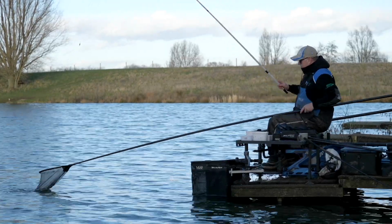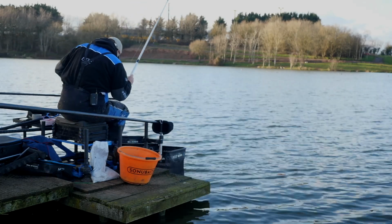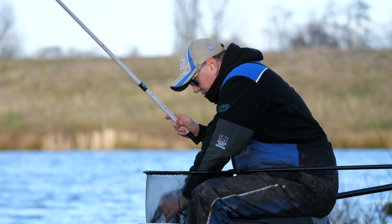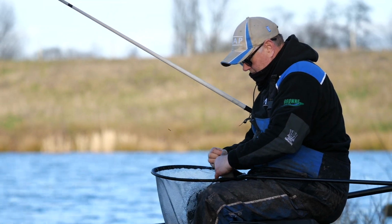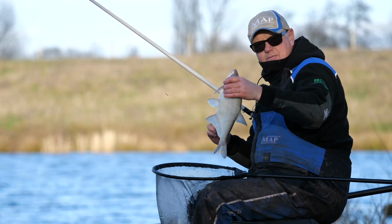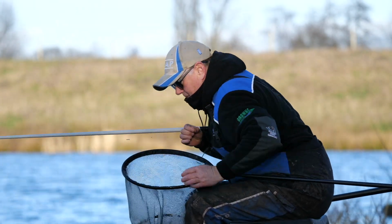Oh, there we go, lovely. Another cracking Meadowlands skimmer. Just get that hook out, hold that up for you guys. Beautiful. Let's get you in the net.